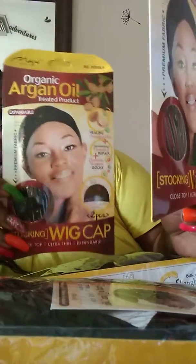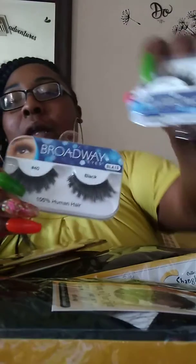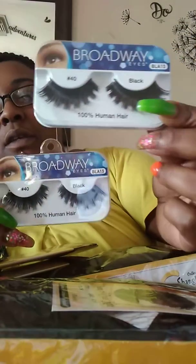These are some really, really good caps. And these Broadways and beauty supply stores, I can't remember. But they're human hair eyelashes. And I got these. I purchased these. And they were a dollar.